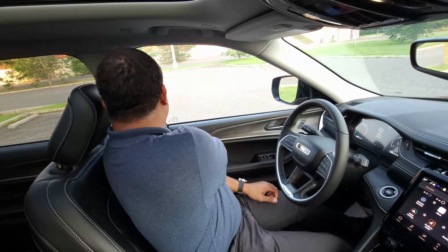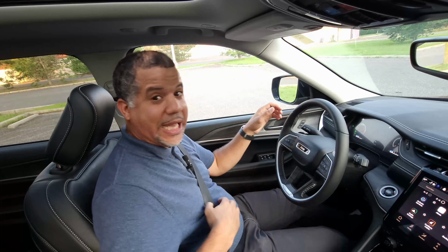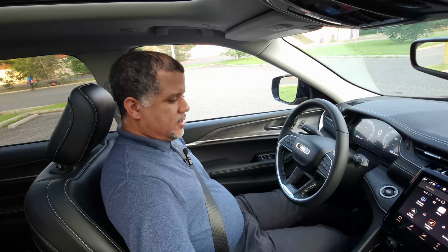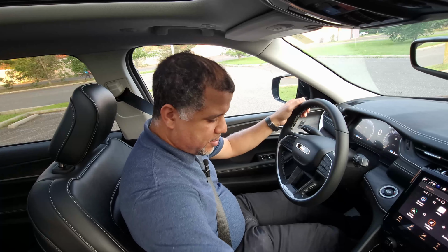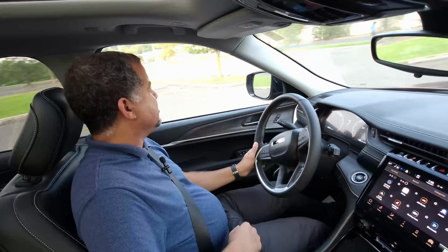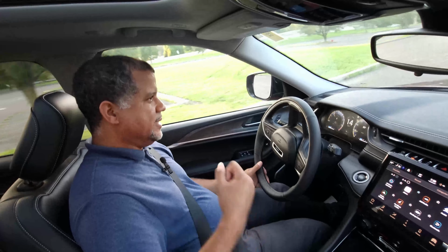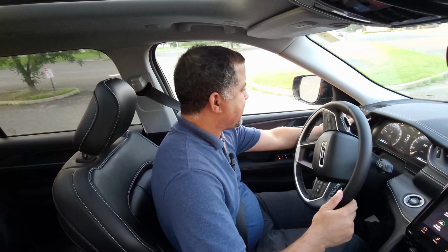All right, ladies and gentlemen, let's drive the new 2021 Jeep Grand Cherokee L, as in Larry. L because it has a third row seat. All right, let's take this guy for a spin. Make sure the AC is nice and pumping, which it is. I mean, this is a very, very nice car. I think Jeep did a great job with the redesign of this car. You feel like you're in command of a ship. Very powerful machine. Very, very nice.